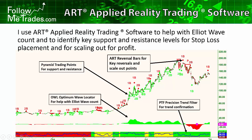It also provides what are called pyramid trading points, these little triangles that you see, and these triangles identify key support levels. ART reversal bars show key pivot points where a trend looks like it's going to be reversing. And then the final tool from ART is this precision trend filter. It's just a trend confirmation.